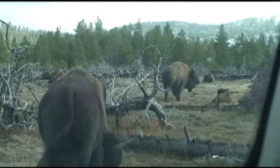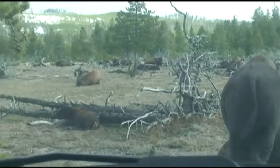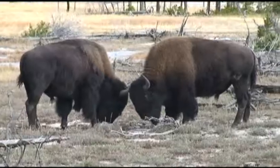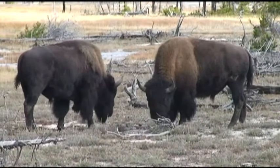Getting colder. Here we are eating lunch in our car in a herd of buffalo. Tatanka. How's that for cool? Tatanka. Come on. Another mom pod.